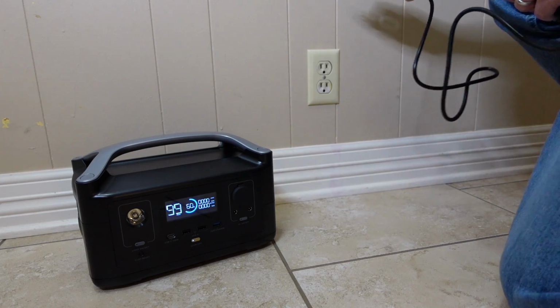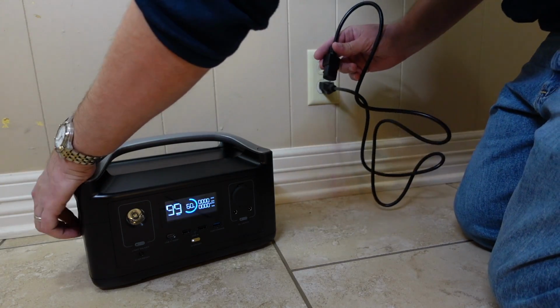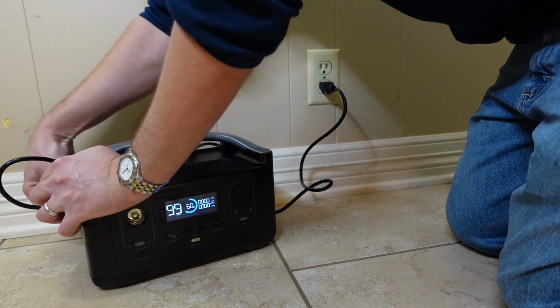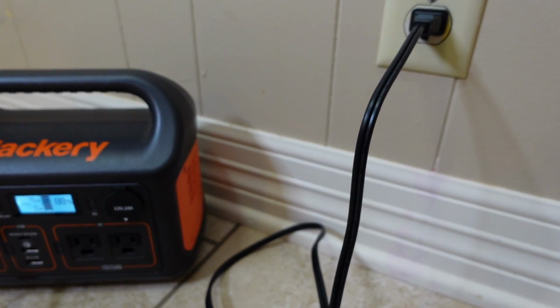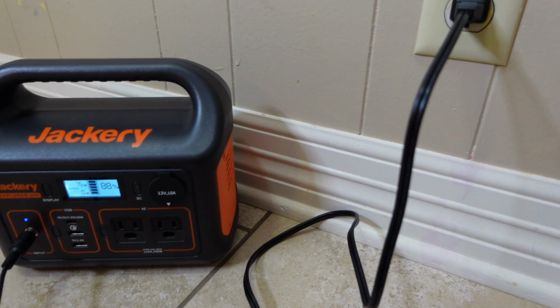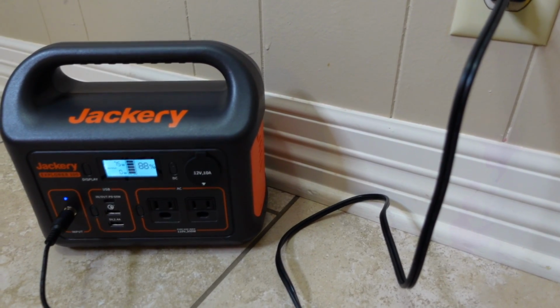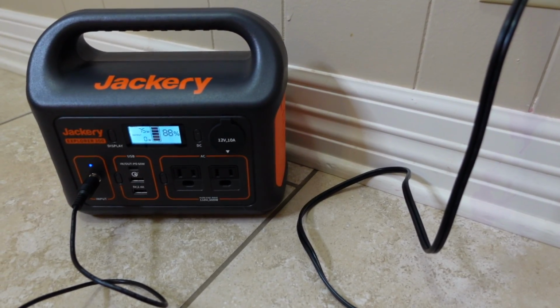Ecoflow power stations generally have some of the fastest charging times on the market, and the River is no exception. When charging from a wall outlet or generator, the River can be completely recharged in just over an hour and a half. For the Jackery, if you're using just the AC adapter, it'll take around 4.5 hours to fully recharge. However, you can reduce this to 2.5 hours if you're using a USB-C cord simultaneously with the AC adapter.